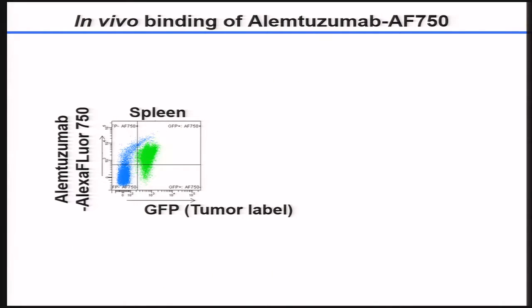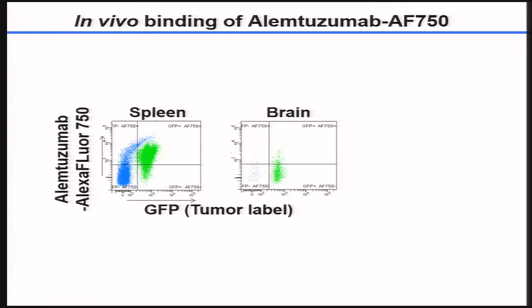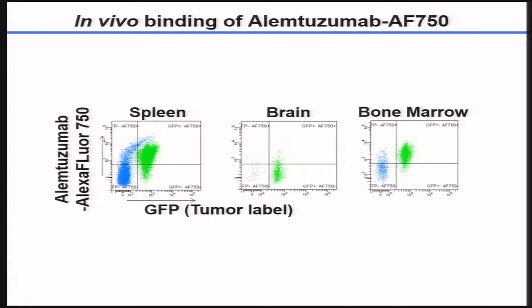The question was, is the antibody actually getting to the bone marrow? Well, to answer this question, he used a fluorescently labeled antibody and found that, sure enough, the antibody gets to the spleen. It doesn't get to the brain, as we might predict, so it's not crossing the blood-brain barrier, but it does get to the bone marrow. So you have antibody binding the tumor cell effectively in the bone marrow, it's just not clearing those tumor cells. So again, they're protected. So macrophages are unable to clear antibody-bound tumor cells in the bone marrow.